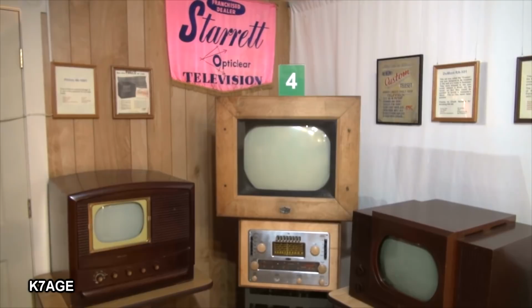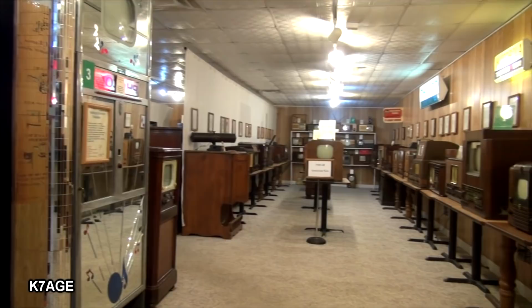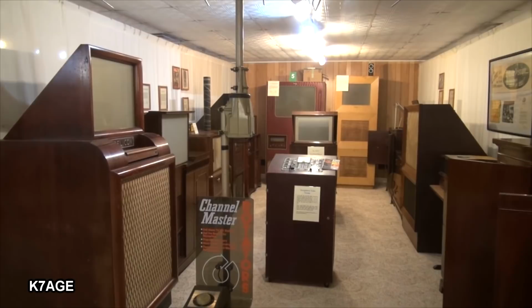Now, go past the first row of curtains and look to your right. At the end of the room, find the small green sign with 5 on it.